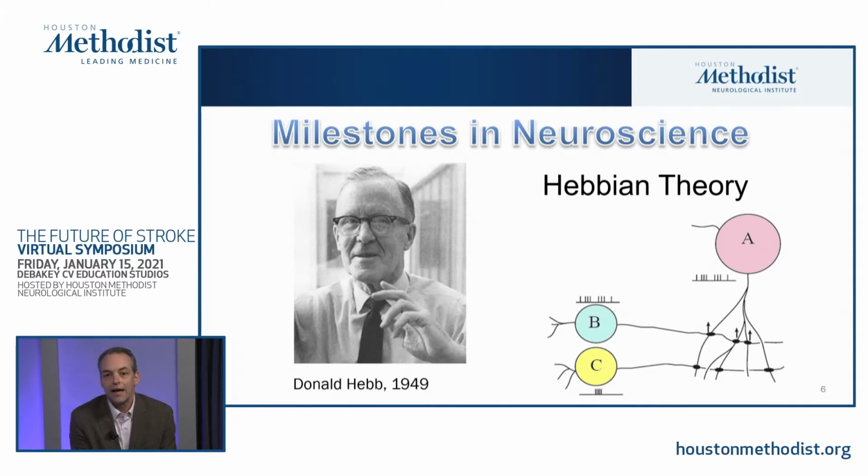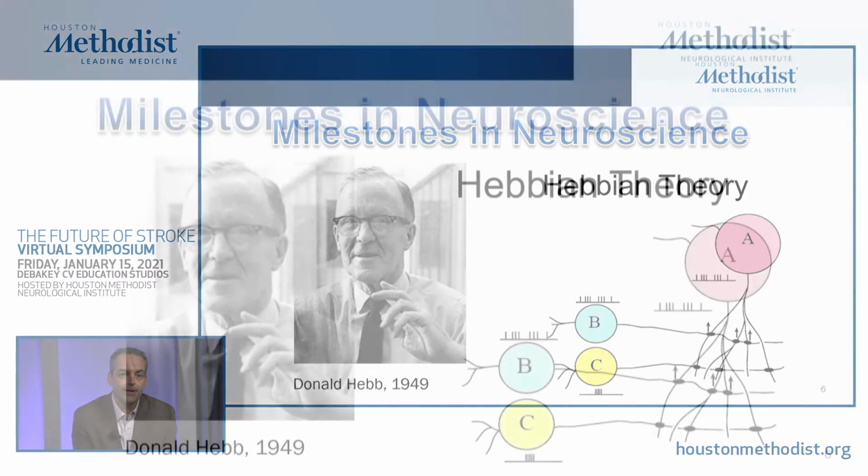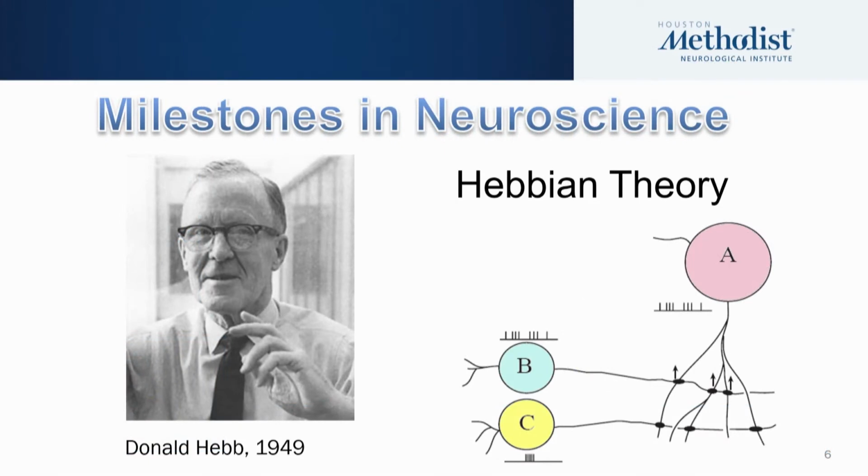If you look at the diagram you see here, there's a neuron A, and neuron A is faced with two neurons, B and C. If you look right above neuron B and next to A, you'll see these dash marks, and the dash marks are the code or firing pattern of those two cells. Because A and B speak the same language, in other words they fire at a similar frequency, they make a connection, they hold hands. C is singing a different tune, and therefore it doesn't connect.